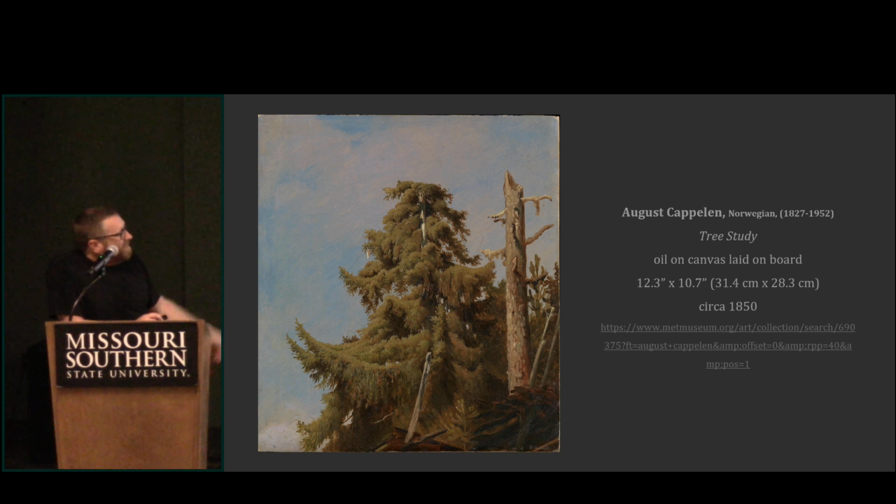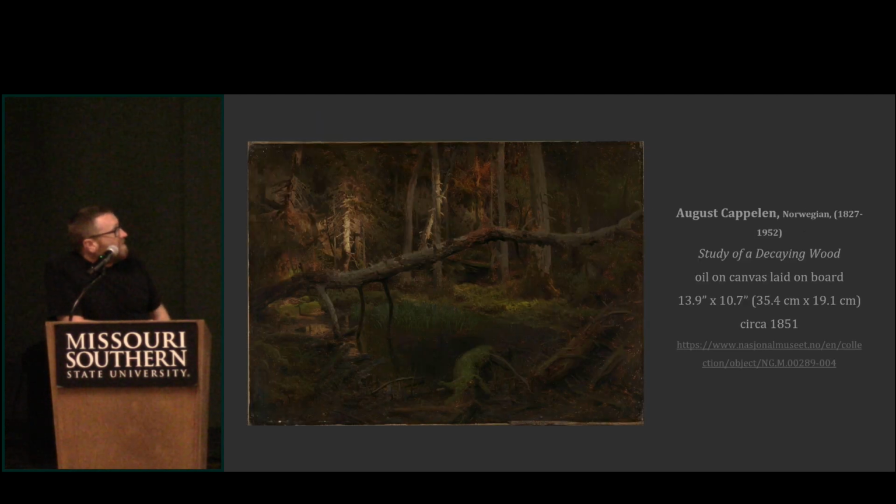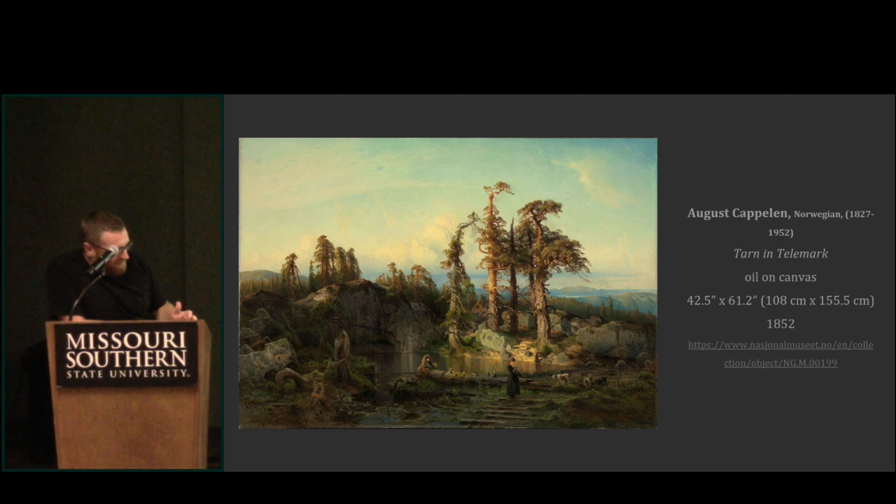But again, there's this emphasis on some of the harshness of nature, right? It's not just this perfectly intact, pristine nature, but it's these trees that are dying and worn. Study of a decaying wood, right? And there's no out, like it's dark, enclosed space. Some of his more major works, I guess you could say, still focus largely on these forests that seem like in a constant state of replication.